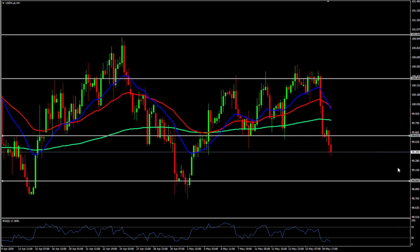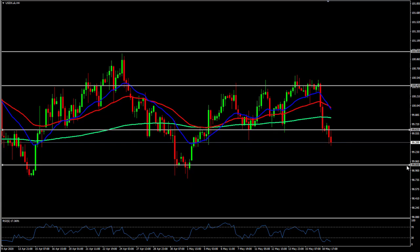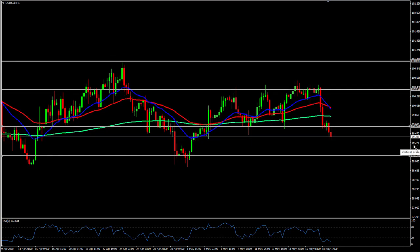If we see a clean break of 99 as we approach the start of June, I would expect to see the dollar move a lot lower. We have to take into consideration the financial markets and every other market that can be correlated with the dollar's performance. But as it stands, technically it's not looking great, but sentiment-wise and momentum-based, we have seen a bearish couple of days. So we have to take that into consideration.